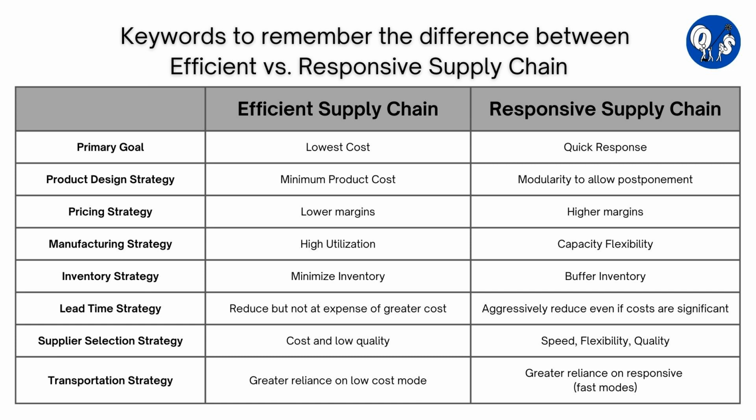Transportation strategy of an efficient supply chain is greater reliance on low cost modes. Like I told you, they will use truck mode or the railroads, or they can use ship mode. Transportation strategy of a responsive supply chain for an innovative product is greater reliance on the responsive, faster mode. They might prefer air mode, they might prefer air freight. Okay, whatever transportation mode is faster in a particular country.